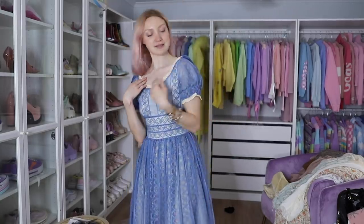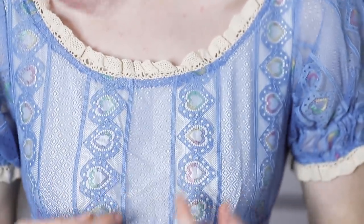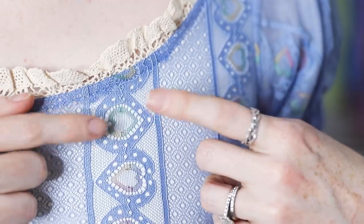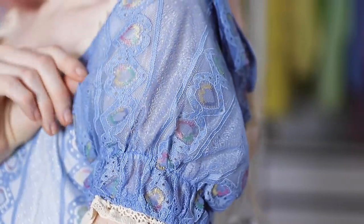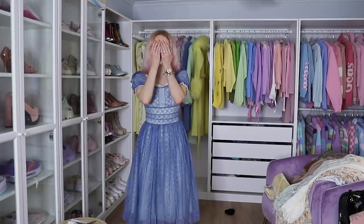The fit around the waist, where it sits on my waist height, and also the way that the sleeves sit. And if you look closely at these love hearts, and this is really very, very specific details I'm getting into, but if you actually look at the heart itself, look at the rainbow love hearts. Look at the cute little trim details here. Look at the beautiful puffy sleeves. It's so flattering, it's so form-fitting, it's so cute.